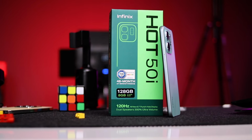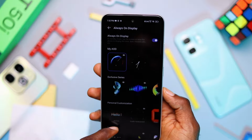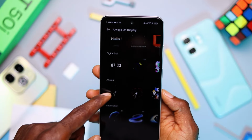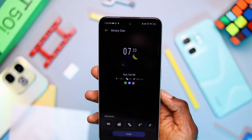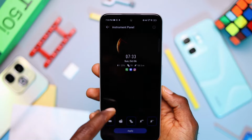However, if you're a casual user spending most of your time on basic functionality of a device and maybe some casual gaming, then the Infinix Hot 50i will fulfill all of your needs. The Hot 50i runs on XOS 14 on top of Android 14. It's user-friendly and customizable with added features such as always on display, which brings a lot of interfaces to choose from for standby mode, which is one feature you can't really find on other low-budget phones.